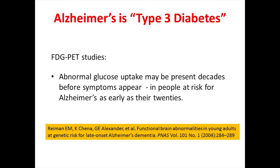Glucose PET scans have been done on people as early as their 20s that are at risk for Alzheimer's disease, who are clinically normal at that time. But they show that there is already decreased glucose uptake as early as people in their 20s. And it's been shown over and over that this problem appears to occur possibly decades before the onset of symptoms.